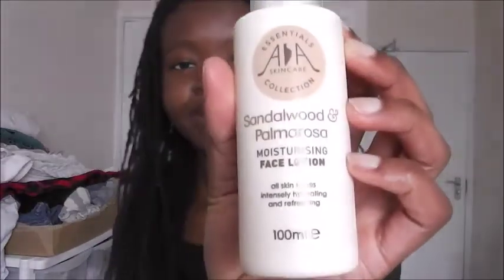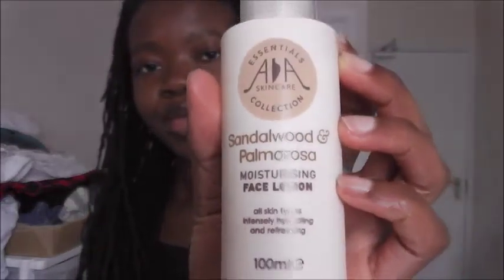And to moisturize my skin, I've actually been using my old moisturizer from A&A Skincare. It's sandalwood and palm rosa. And the reason I've been using this one is because the Face Theory one, it's broken. Literally, guys, it's broken. I spoke to Jamie from Face Theory, and he told me the reason why the product was not rubbing in. If you haven't seen what I'm talking about, please go back to the video on my first impressions of the moisturizer and you'll see exactly what I'm talking about.